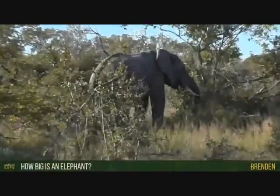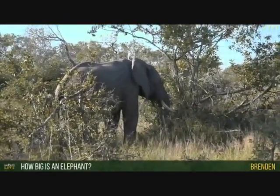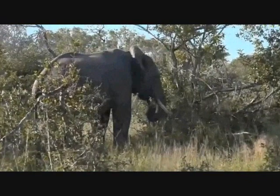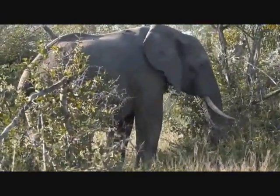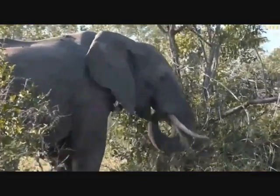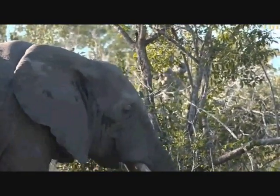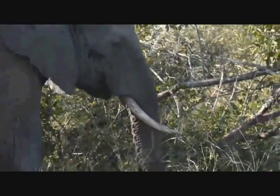Now, Brendan, you would like to know how big is an elephant. Well, potentially a very big elephant could be up to 3 meters at the shoulder, possibly even taller, so that's over 9 feet, and can weigh anywhere between 5 to 10 tons in the case of a really, really, really big elephant. That is over 20,000 pounds potentially. So an elephant is a very large animal. It's the largest land mammal on planet Earth.